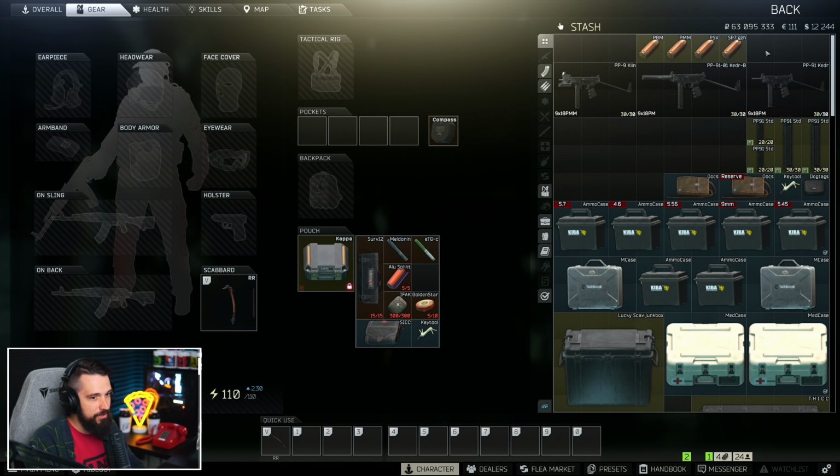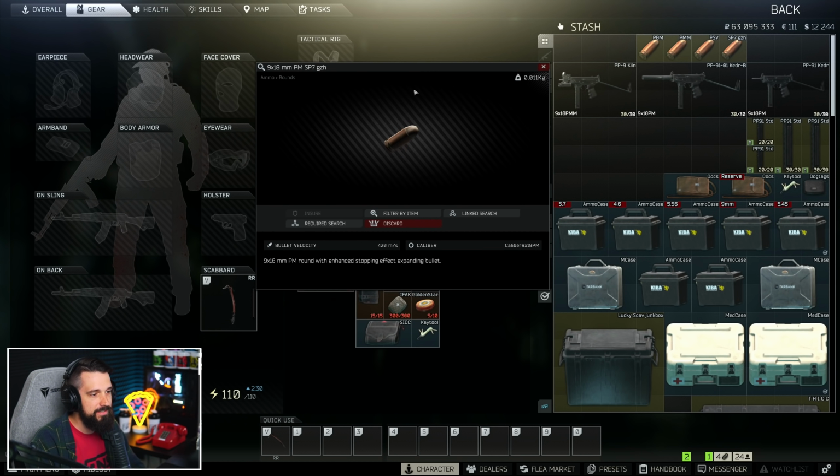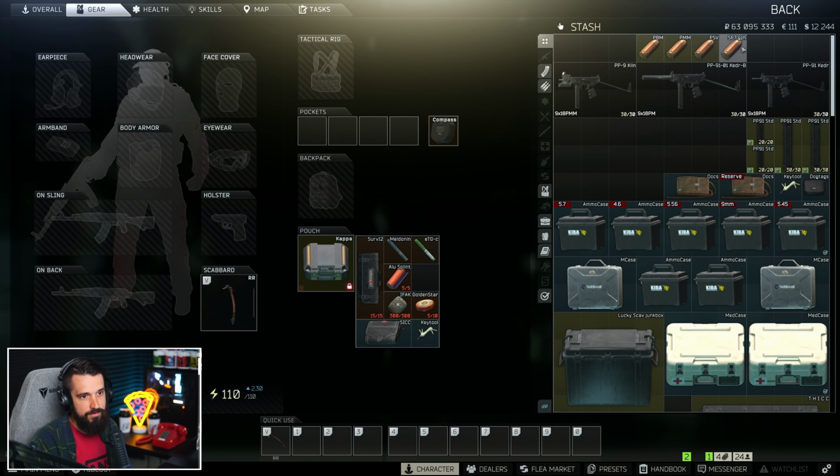What you're going for here is leg meta, and the king of the leg meta rounds for this caliber is SP7. SP7 has 77 damage. Now only 2 pen, but we're not going for pen here. 77 damage, which is pretty significant. And if you needed a secondary round, the second best is the PSV, which is 69 flesh damage. Nice. So we can take a look at this.